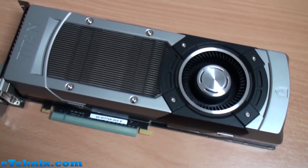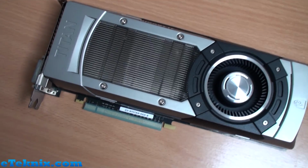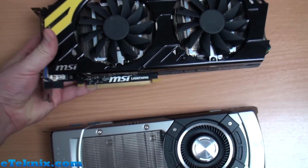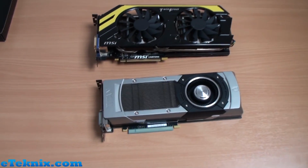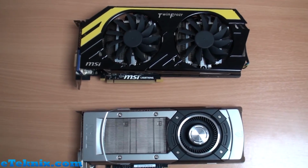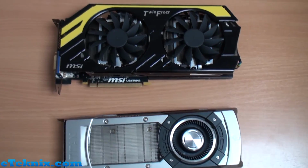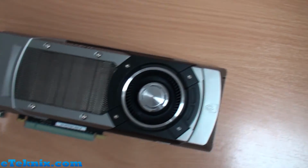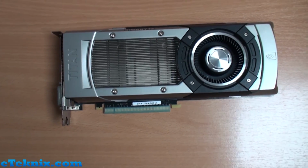So this is the GTX Titan. First thing you're going to notice is it's not too big, but it's quite a big card. But if I grab a 680 that I happen to have laying around, this is the Lightning 680 from MSI. You can see for a reference card it's quite big, but in comparison to the 680 Lightning, it's actually quite small. And the 680 Lightning is obviously a huge mammoth of a card. But yeah, Titan, the name of it itself does give you that idea that it's going to be a pretty big card, pretty powerful.